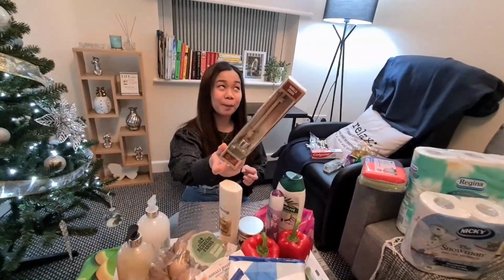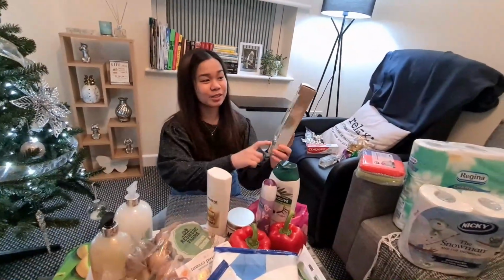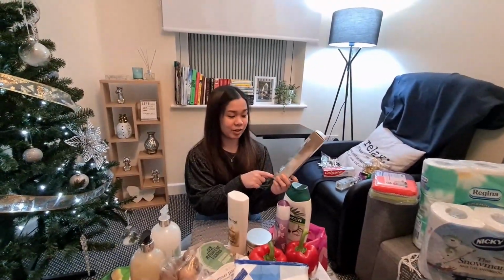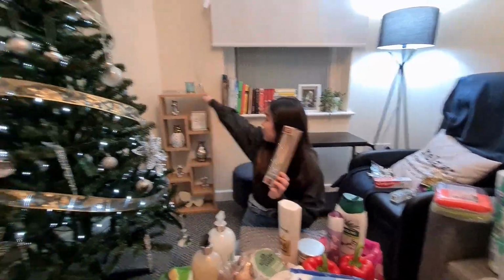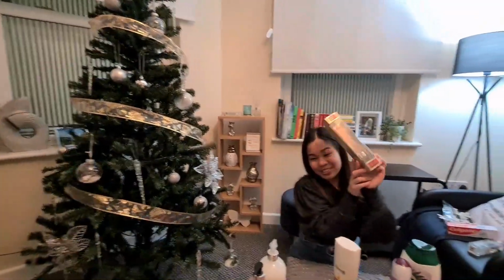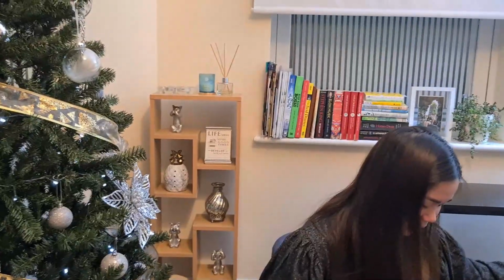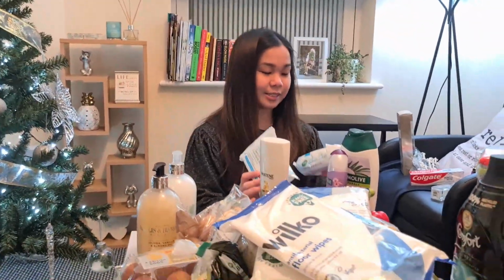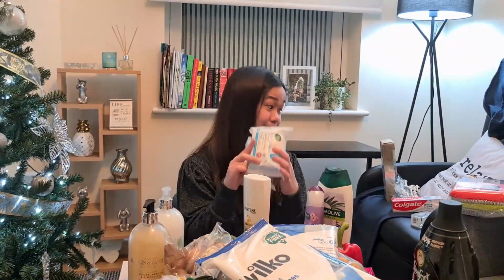See, I've got this diffuser. If you're going to Poundland, this brand, this exact thing, it smells really nice, Vanilla Crush. So I got one. This one, it's just £1. Got some cleansing wipes. They have a lot, it's just 50p each, so 2 for £1.